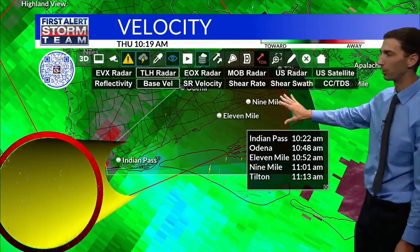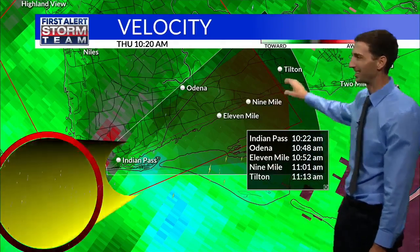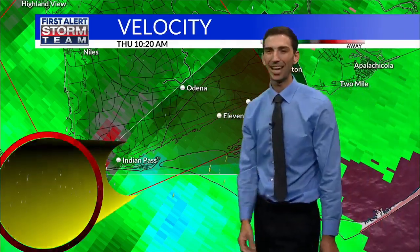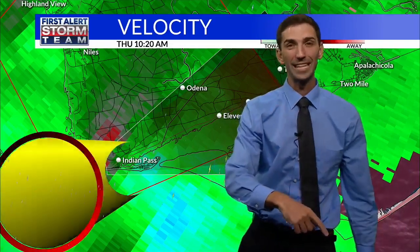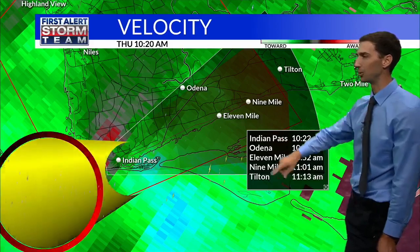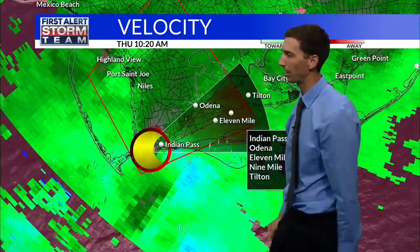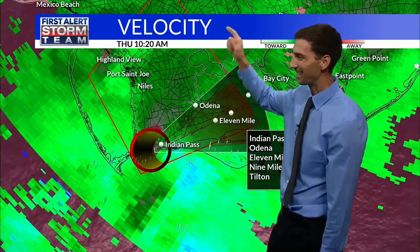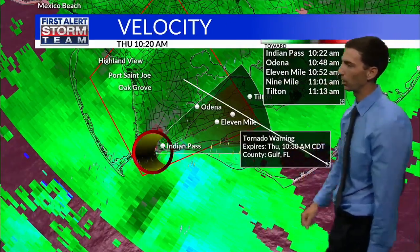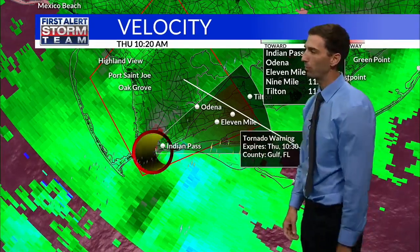This will be moving toward 11 Mile, toward 9 Mile, toward Odena and Tilton. That would be the general direction that this rotation is headed as we go in the coming minutes and coming hour. We'll likely see that continue. So hopefully this does start to dissipate, but right now strong rotation directly over Indian Pass at 10:20. This warning does go until 10:30, I believe. Yep, warning goes until 10:30 and is moving, if it held together, into Franklin County.